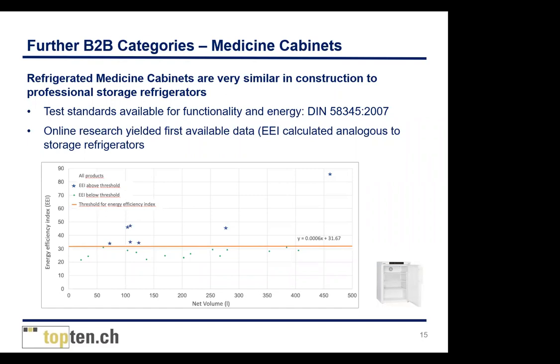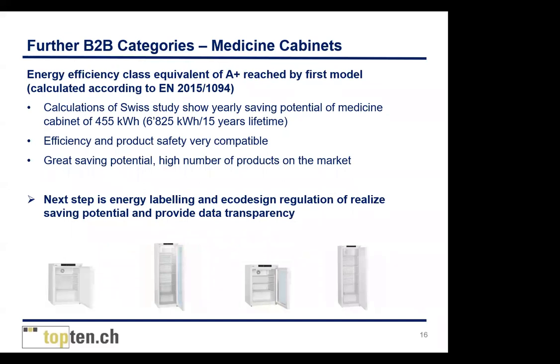Medicine cabinets are a good candidate because they are very similar in construction and technology to storage refrigerators. The main differences are that they have to be more precise with regards to the internal temperature and contain an elaborate warning system. A recent Swiss study shows the efficiency data for refrigerated medicine cabinets. It shows that the saving potential of a medicine cabinet is about 455 kilowatt hours per year, or more than 6,800 kilowatt hours over an estimated lifetime of 15 years.